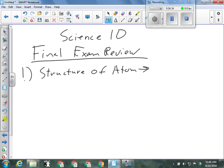Do you still need to know structure of the atom? Yeah. You need to know what's in the nucleus. What are electrons? What are protons? Things like that. We had a question on the unit exam that was about aluminum, and it said the aluminum ion with a 3+ charge has, and the answers were like gained 3 protons, lost 3 electrons, and I can't remember what the other ones were.